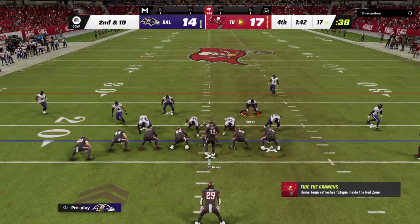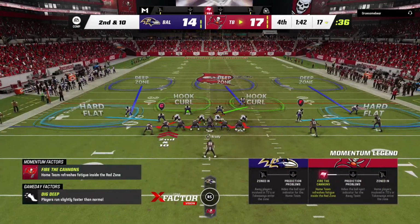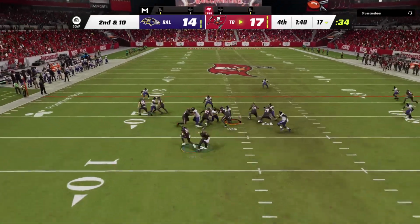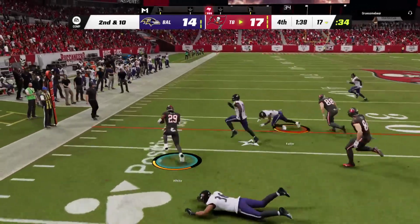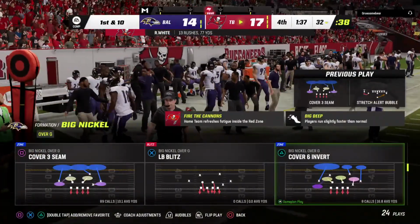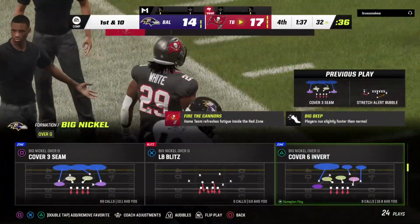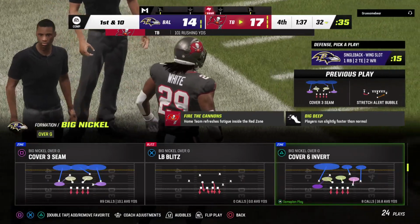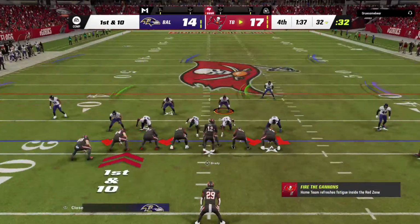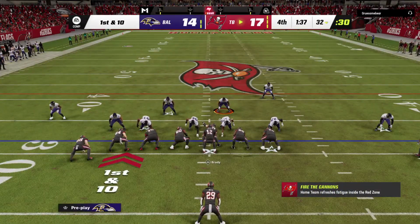Another running situation on the doorstep as they come up 2nd and 10. Opting to run again here with White. And he'll have this past the 30 prior to going out of bounds. 77 yards rushing for him now as he's carried it 13 times. And not totally home free yet, but it's looking good as they come up 1st and 10.